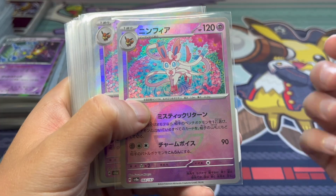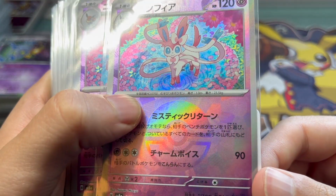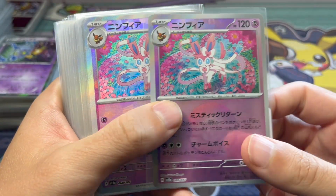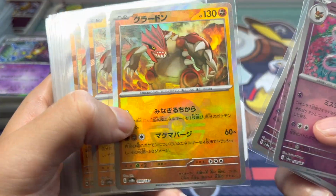As I said, now's a great time to buy the Terra Festival reverses. I love these with the texture. It is just so incredible. These are my favorite reverses, probably of all time. Best of XY might give them a run for their money, but yeah, I love these.